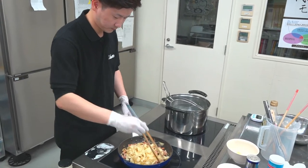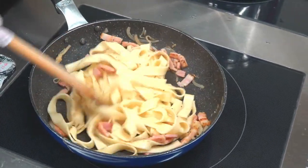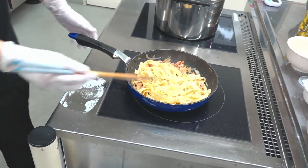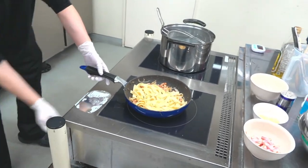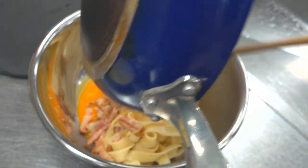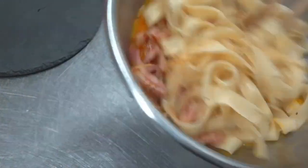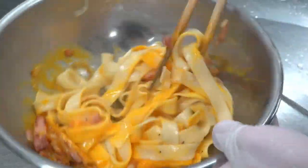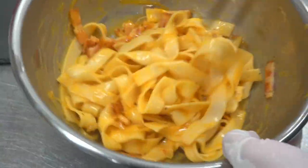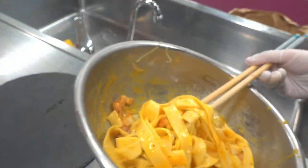So that we can have kind of a similar thing going on with the kamatama udon, and that's going to give us a richer flavor, right? Yeah, and then kind of cooking the eggs in a way, and we want to coat the pasta well with the eggs, right?